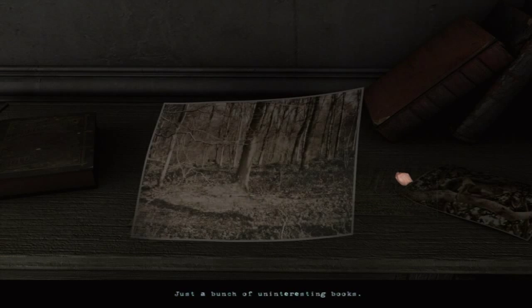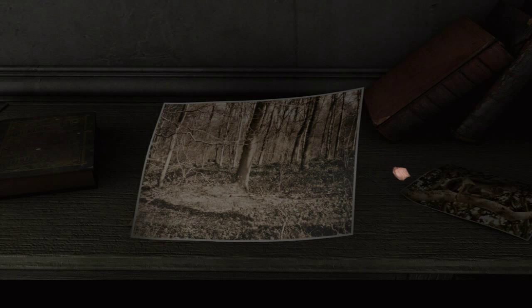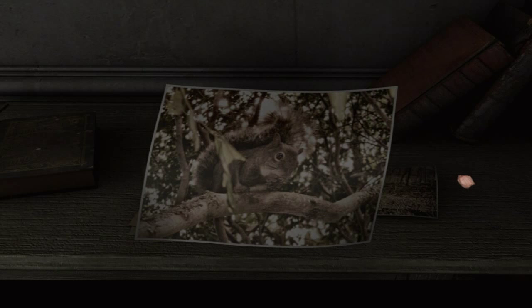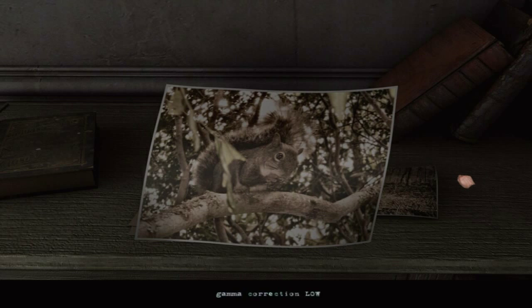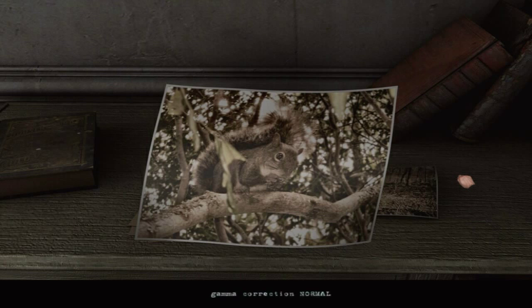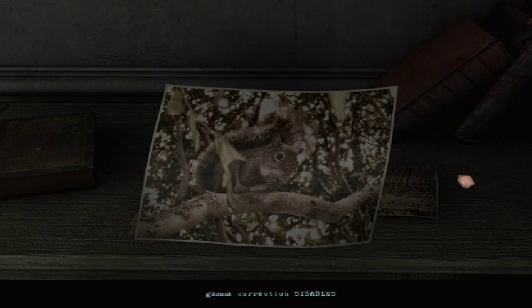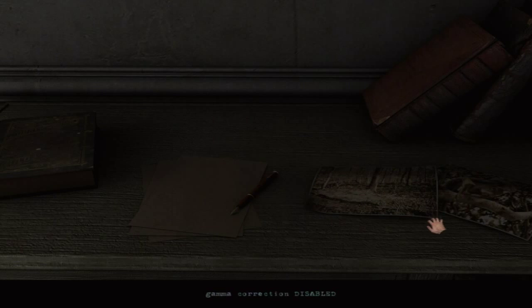There's more photographs here. This picture of the woods looks like it's literally straight out of the Blair Witch Project. How about the other one? It's a squirrel. Look at that, guys. Oh, jeez. Normal. Hi. Disabled. Apparently I can make the game brighter, but I like it looking sort of dark. Gives it a grim look. I meant to take a Steam screenshot of the squirrel. That's what I was trying to do, but F12 is also gamma correction.